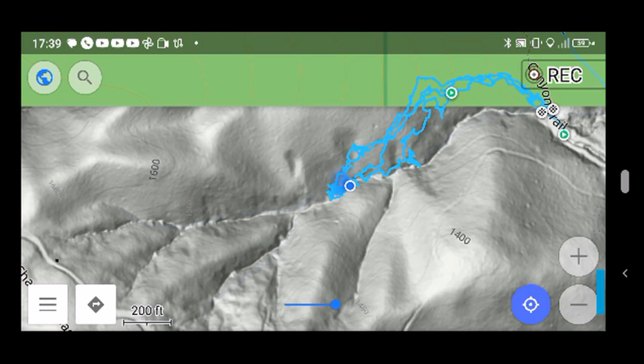Really cool. I might have to do this again. This is kind of neat. Now that I know it goes through, it's just follow my track down here and follow my track out of here.